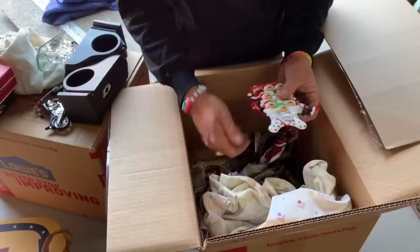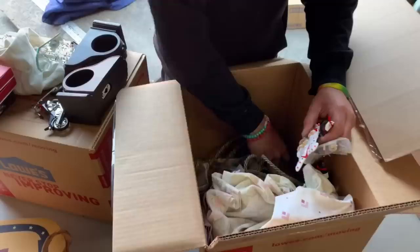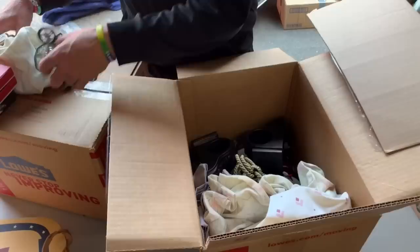Doilies, Christmas ornaments, shelf pans. Ooh, that's kind of cool. Okay. One box. Then, almost threw the knife away, guys. You guys see me do that all the time.